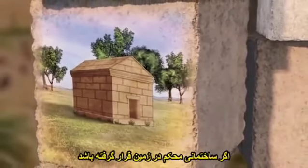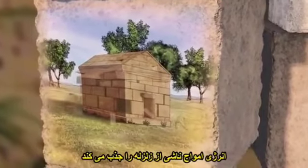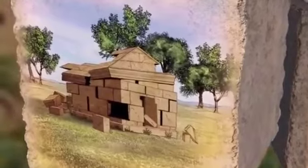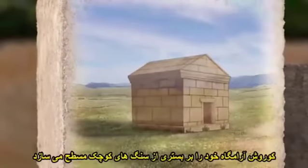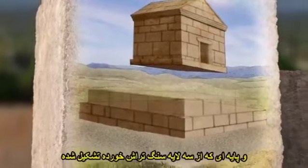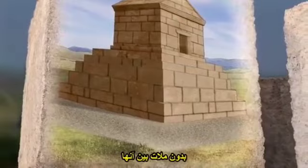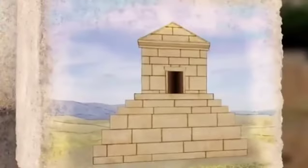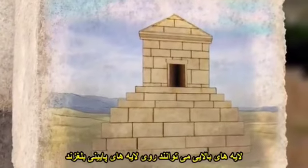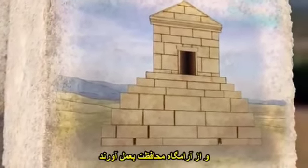If a building is rigid and firmly set in the ground, it absorbs the shockwave energy from earthquakes, causing it to collapse. Cyrus builds his tomb over a bed of small flat stones and a base of 3 smooth-cut stone layers with no mortar in between, so that in an earthquake, the upper layers can slide over the lower ones, dissipating the shockwave energy and protecting the tomb.